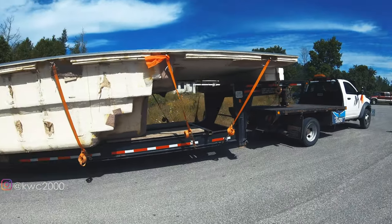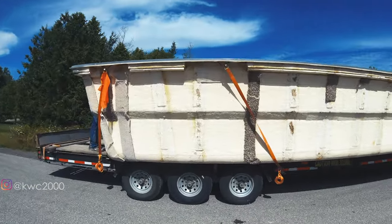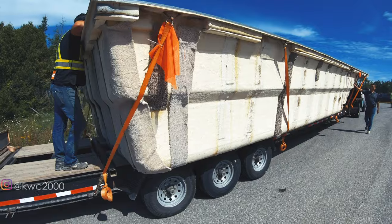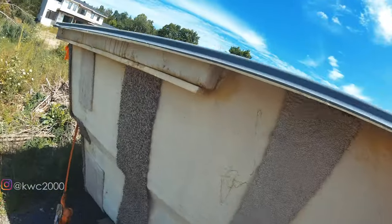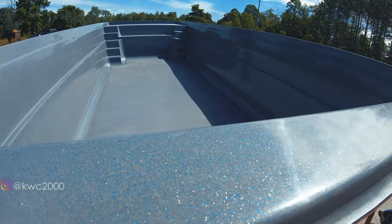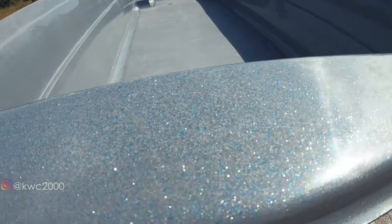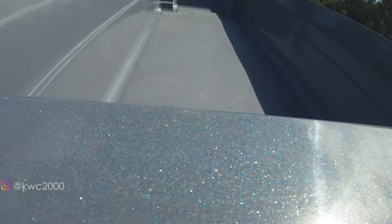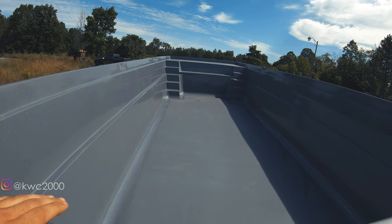On the back of a Dodge. It's big, eh? Wow. Oh, look at that color. I don't know if you guys can see that in the camera. It's got a nice glitter to it. Love that. It's a big hot tub. Basically, a big hot tub. Yeah, exactly.